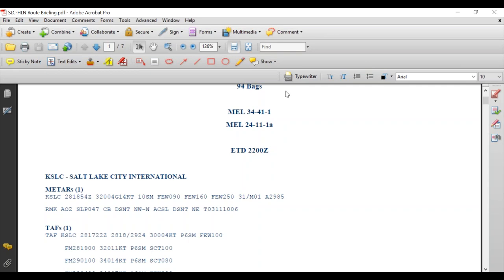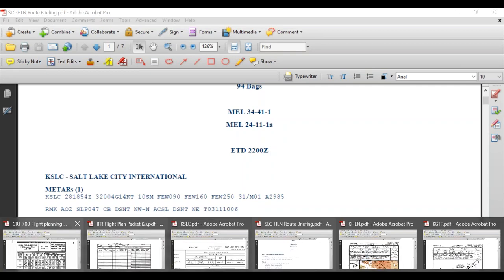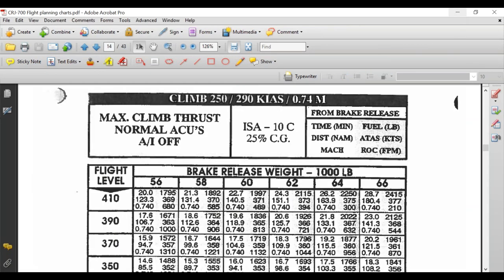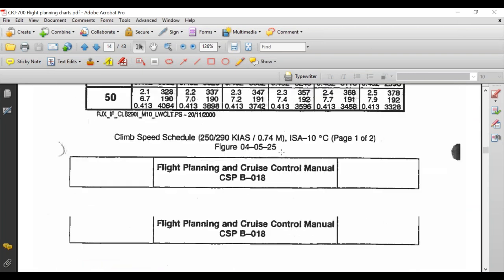Okay. So I'm going to go back over here to our charts. We're going to go to ISA plus 20. And what's our takeoff weight?